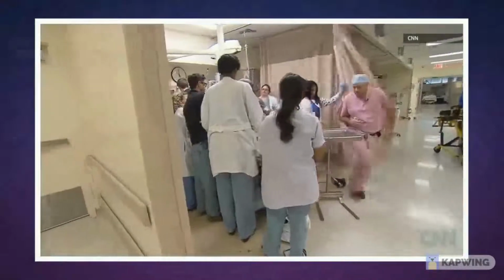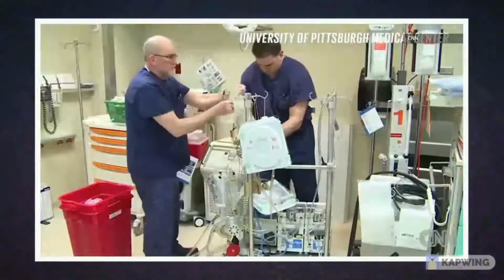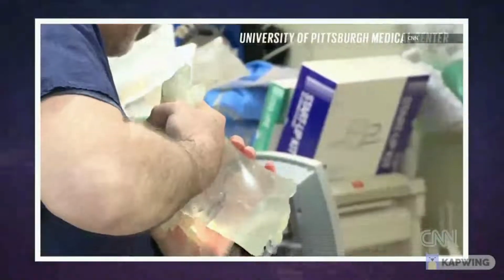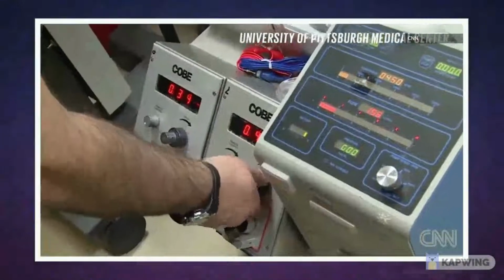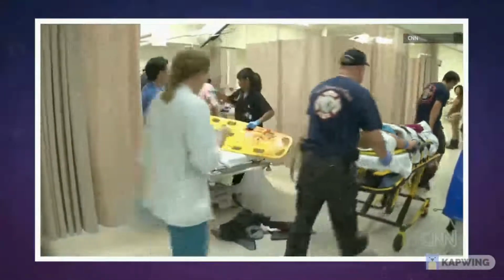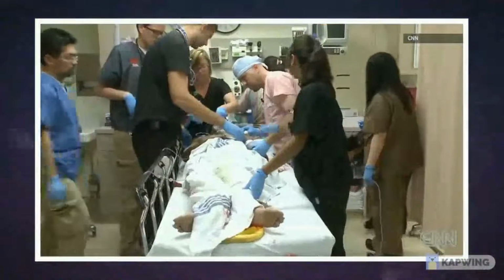Let's say something tragic happens and a person is admitted to the ER with some kind of acute trauma like a stab wound or a gunshot, and their heart has already stopped. Survival rates for injuries like these can be incredibly low, making every moment medical professionals have with their patients critical. That's where emergency preservation and resuscitation, or EPR, come into play.